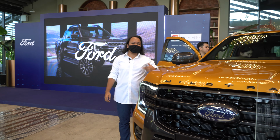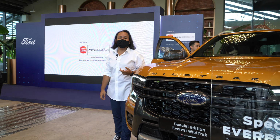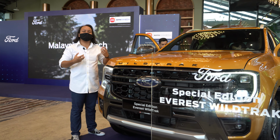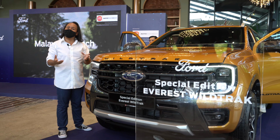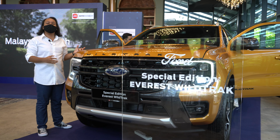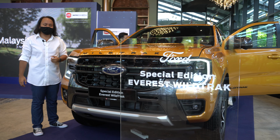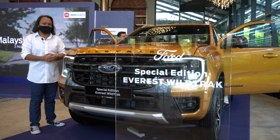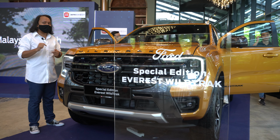Now, the Ford Everest is a large three-row SUV that we like quite a lot. But the thing about Ford is it is a lot about the spirit of adventure, which is why for the end of the year, there is now a new variant to the lineup. Say hello to the new Ford Everest Wildtrak with a whole bunch of embellishments and upgrades again to ignite that spirit of adventure. Is this now the Everest to beat?